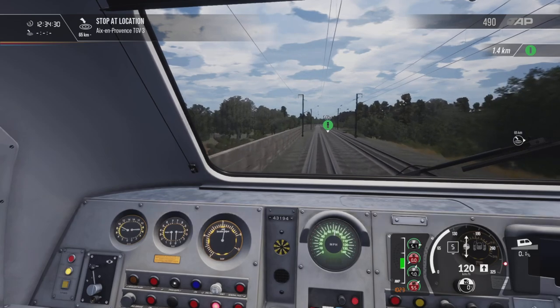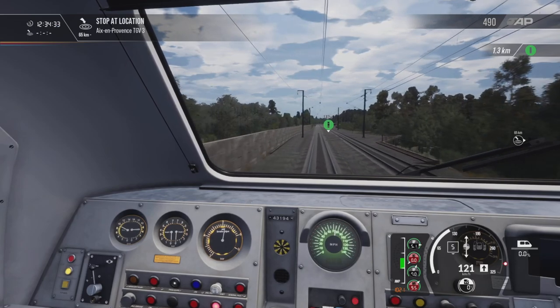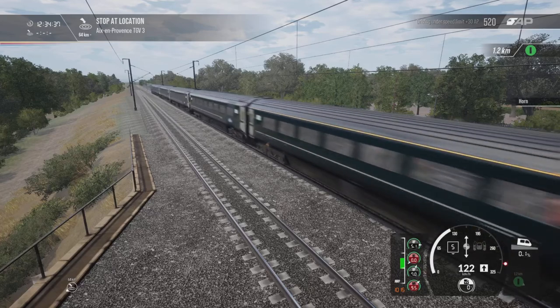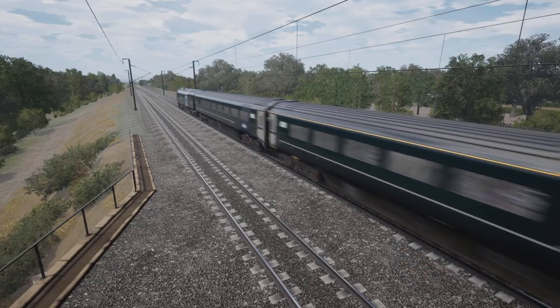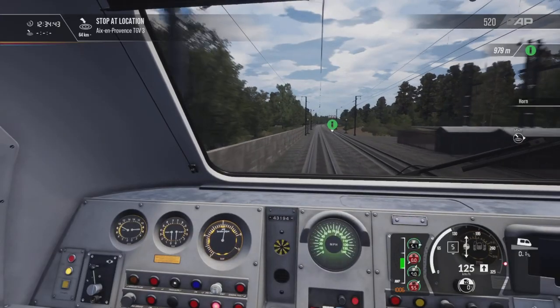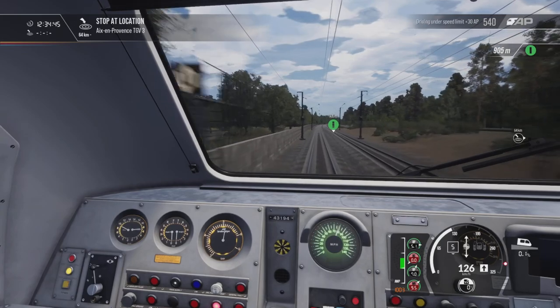Yeah, Aix-en-Provence is the next stop. Look at that, we're already going 120 kilometers an hour. Oh yeah, that's good, isn't it?